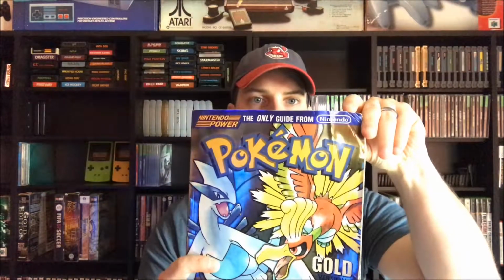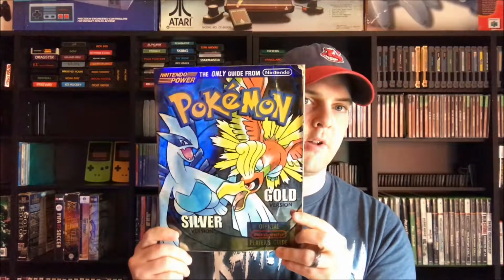Next thing, he gave me a couple of guides for Pokemon Gold and Silver. This looks like it's the official Nintendo Power guide. So really cool to have. Nice looking cover on the front. I like that metallic look. And I've played and beaten Pokemon Silver and Crystal. I'm not going to go back and beat Gold because it's basically the same game, but still cool to have. If I ever play it again, I'll use the guide.